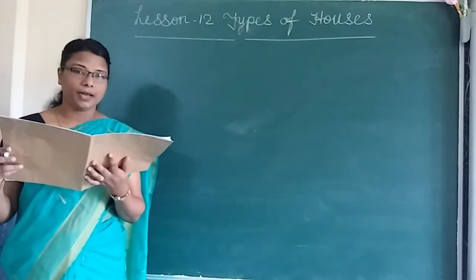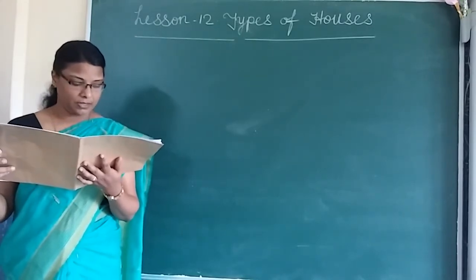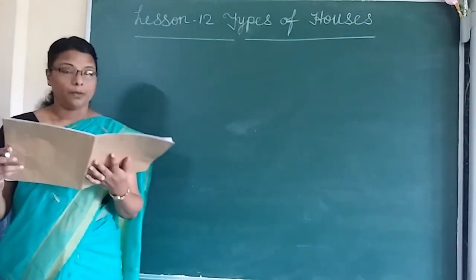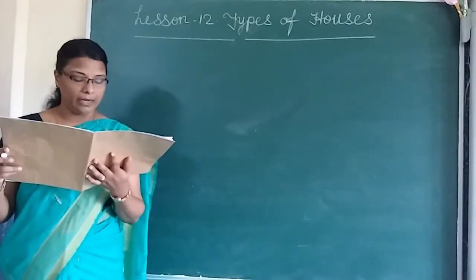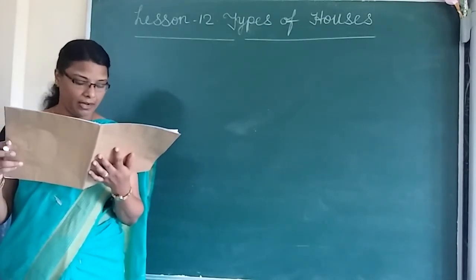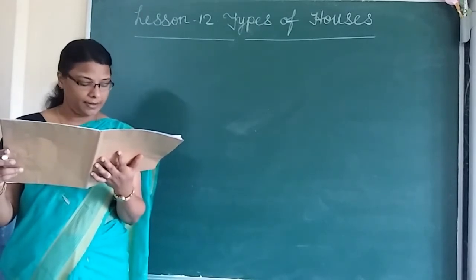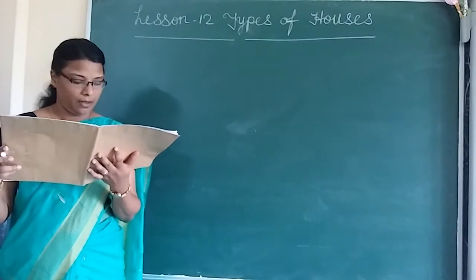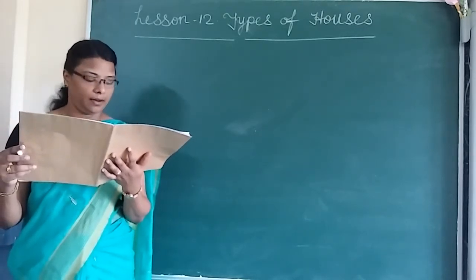Eighth one, a dash is a tall multi-story building having several residential apartments on different floors. An apartment is a big building in which many families are living. An apartment building is a tall multi-story building having several residential apartments on different floors. Ninth, a dash is a single-story house, usually with a garden and garage. A bungalow is a single-story house, usually with a garden and garage.